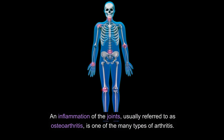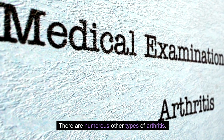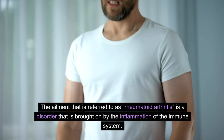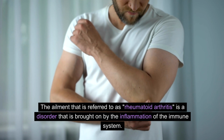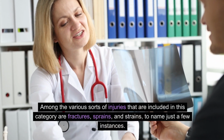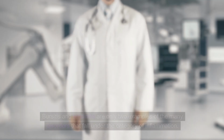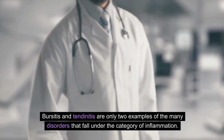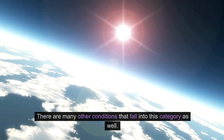An inflammation of the joints, usually referred to as osteoarthritis, is one of the many types of arthritis. There are numerous other types of arthritis. The ailment that is referred to as rheumatoid arthritis is a disorder that is brought on by the inflammation of the immune system. Among the various sorts of injuries that are included in this category are fractures, sprains, and strains, to name just a few instances. Bursitis and tendinitis are only two examples of the many disorders that fall under the category of inflammation. There are many other conditions that fall into this category as well.